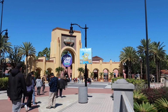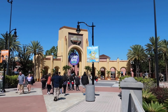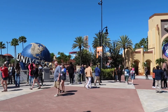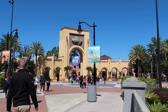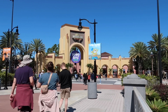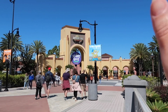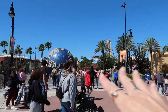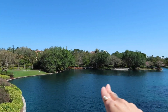We're standing now directly outside of the gates for Universal Studios Florida. Again, they are still celebrating Mardi Gras here. That's always fun. There's the famous swirling ball right over there. We are not going inside of the gates. We are just standing wistfully outside, hoping someone will take pity on us and buy us a ticket. No, I'm just kidding. This is not the goal for today. CityWalk is the goal for today.